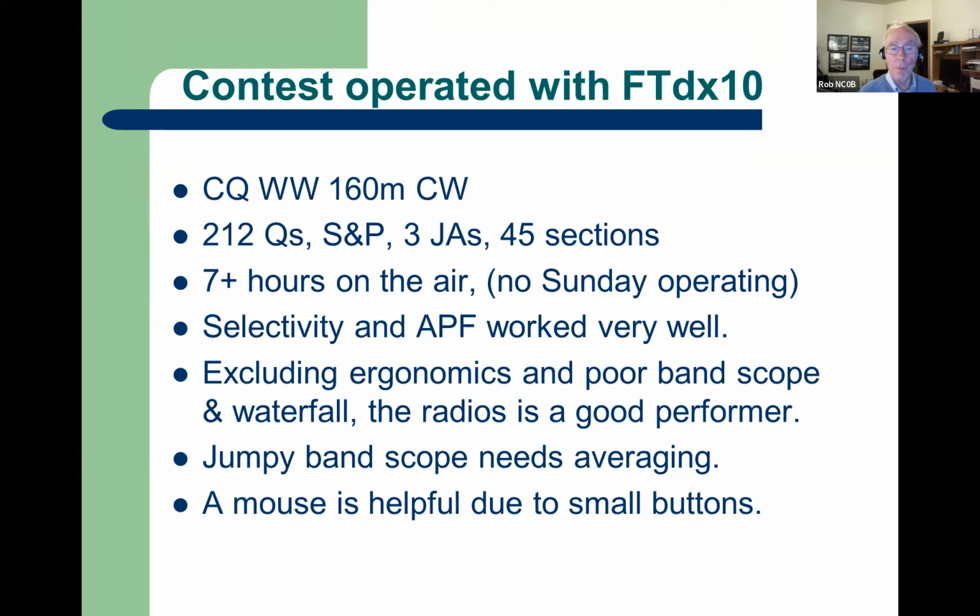Selectivity was fine. The audio peak filter worked fine. I didn't like the default. It's buried in the menu, but you can adjust it. Again, the ergonomics, the only issues as far as I'm concerned. The scope needs work, and the buttons are really close together. But once you got it set up, use a mouse. It helps.